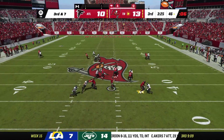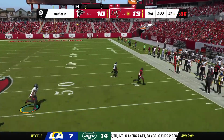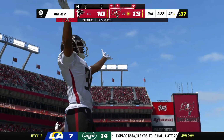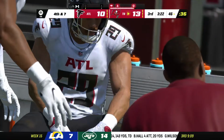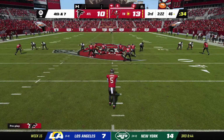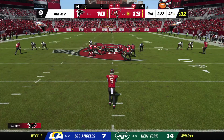Heineke again. Nothing open downfield, so he'll throw it away. So it doesn't look like they're going to be able to build off the turnover. Well, the defense certainly did its part. It got them the football. But you're exactly right. It looks like they're going to have to punt this one away.